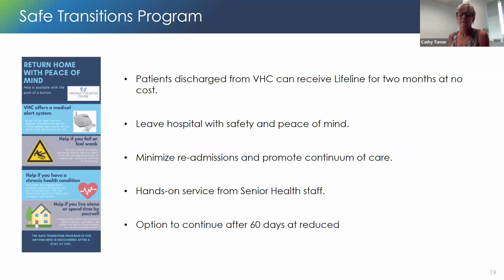Just people should know about some other programs. We do have a program. We're really proud of this because the Lifeline program is run through Virginia Hospital Center. We do have a special program called Safe Transition, where any patient who is discharged from VHC can receive the Lifeline for 2 months at no cost.